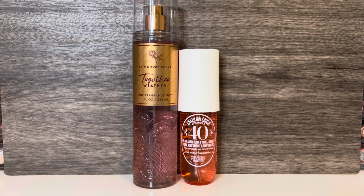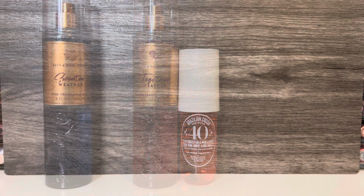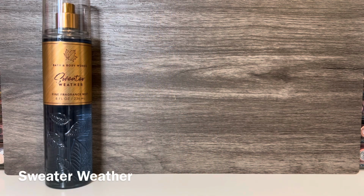I'm hearing that people think this is a dupe for Together Weather, and while there are similarities, I don't think they're exactly the same. They're both sweet, woody vanillas with a fruity quality, but Cheirosa 40 is deeper and syrupy sweet, while Together Weather is more airy and light. Cheirosa 40 is my favorite scent from Sol de Janeiro, and I don't think that Together Weather has that same delicious quality to it.